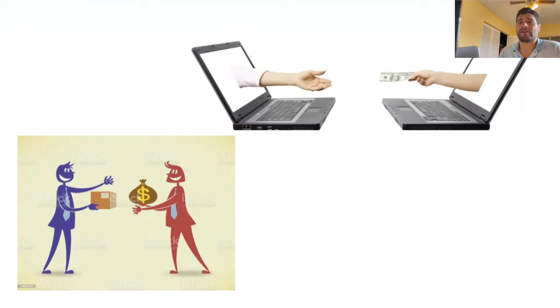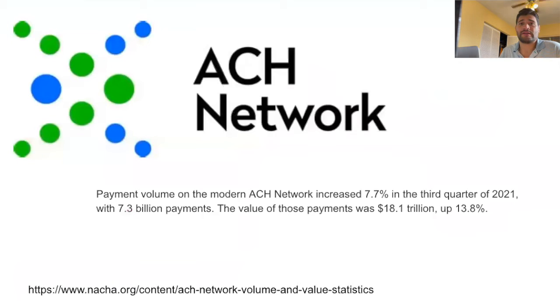So in the 1970s, the U.S. built the ACH network. ACH stands for Automated Clearinghouse, and it's the network that is used to exchange all value electronically here in the U.S. So every single payment that we send electronically goes through this ACH network.